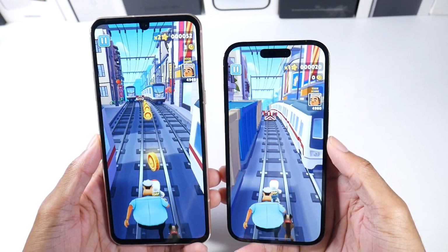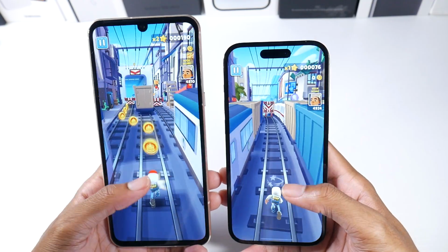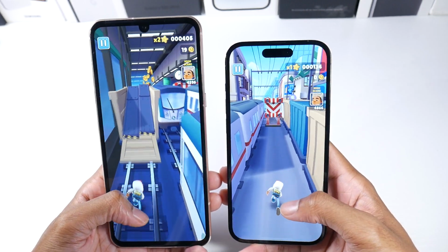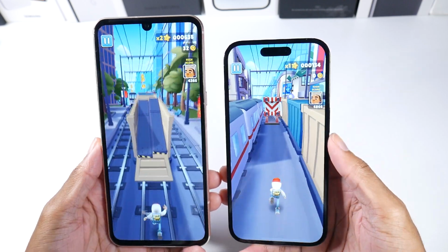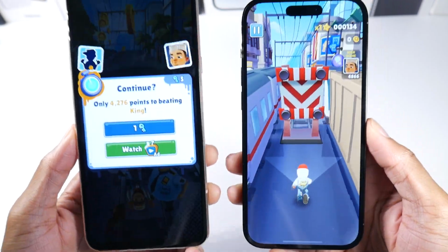One thing I do like is that the V60 does have a smaller water drop notch than the iPhone. The iPhone houses the Face ID in its little pill cutout. Like I said, I don't mind either of them on here. I think they look great. The iPhone has slimmer bezels than the V60 as well, which is something that I really like.